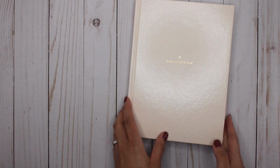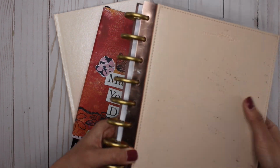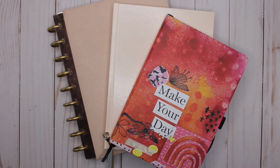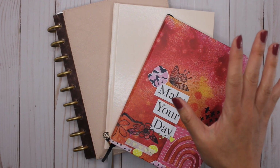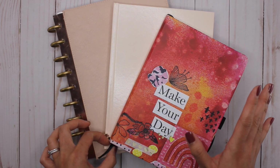All right, so that is the Hemlock and Oak planner with the Archer and Olive and my very dirty classic horizontal. So there are now my 3 planners for the remainder of 2021. I'm really happy with this decision because it is allowing me to play with different layouts, but it's also, my past year on Squad has been amazing and I've had so much fun with all the different planners and the different stickers. But what I found is that I really thrive on minimalism and things being very simplified. So hopefully this round of planners will work very, very well for me.